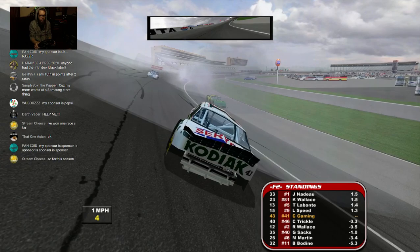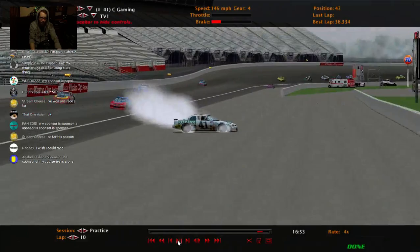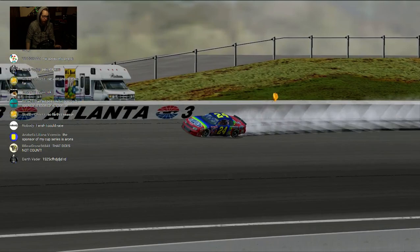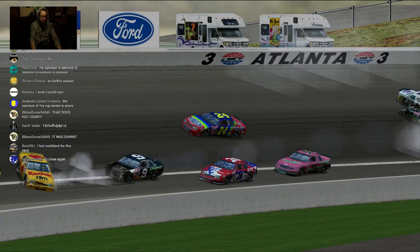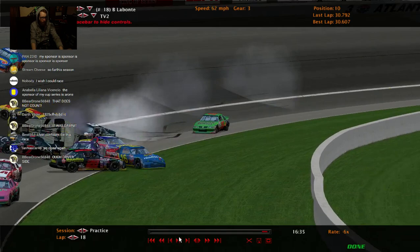Wow. And they are still piling in. All right, let's take a look at what just happened. Got a decently close attempt at the very end. And I collected Gordon. Then all hell breaks loose. This is what I was looking for. That one car started a mini pile up.